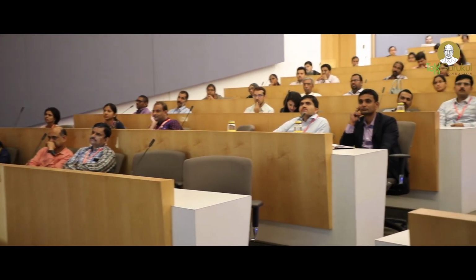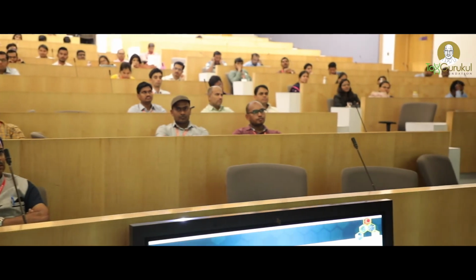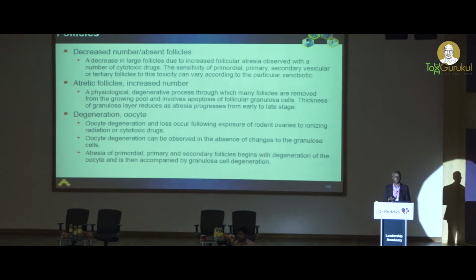This picture is control versus the treated of a VEGF inhibitor given for 28 days, and you see marked reduction in the corpora lutea after treatment compared to the vehicle control. There can be complete absence or decreased number of follicles, and this again is due to increased follicular atresia observed with many cytotoxic drugs. The sensitivity of the primordial, primary, secondary and tertiary follicles to this toxicity can vary according to the xenobiotic.